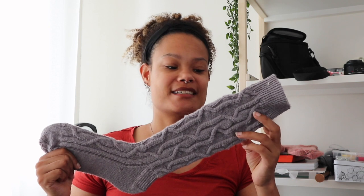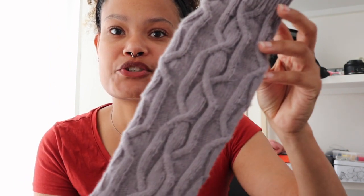Then actually the second finished object, well, we can debate if it is really finished because it is one sock. The one sock is finished but the other one isn't, so is it really finished? You tell me. But it is this one, the one that I told you about last time, the Turning Point sock, from the 52 Weeks of Socks book that I bought a while ago, and I'm planning to make 8 socks from the book this year. And this is the second pair that I'm making. I will try to show you the details.